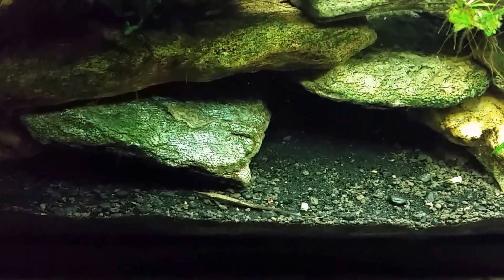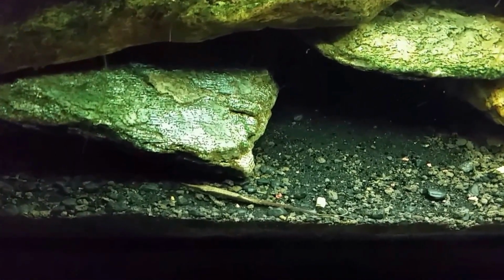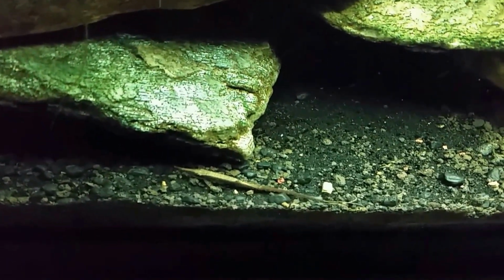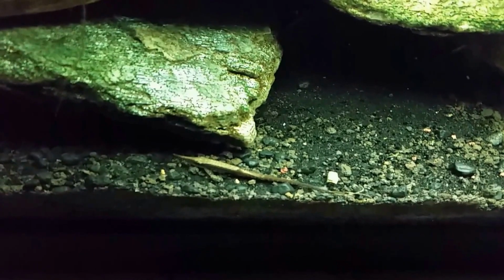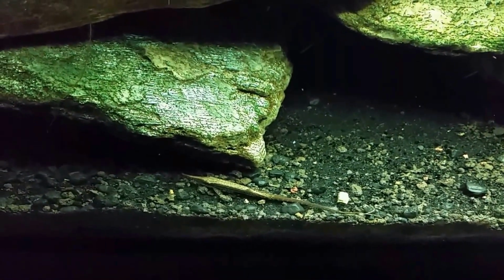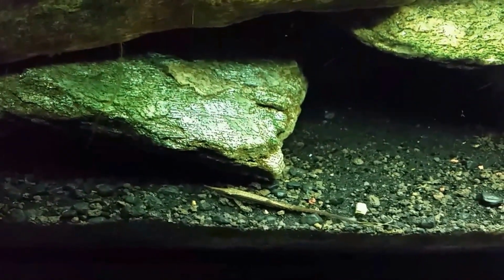Just came in to turn the lights off for the night and I noticed that my little twig catfish, the little Farlowella species, is right there dead center. So I threw a couple of algae wafers in there. I broke them up into some smaller pieces. You can see one of the pieces just there off to the right, sort of by the tail of the catfish. At least I think that's an algae wafer. Yeah, it's a little piece of one.